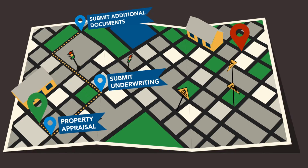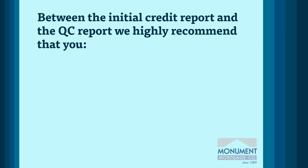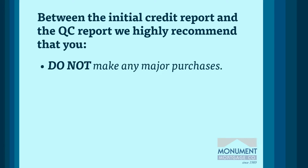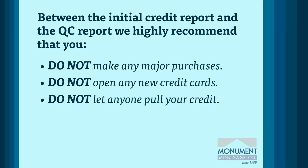There are a few application areas that can create bumps in the road to home financing. They are your credit, employment, and asset history. Your credit report is ordered at the beginning of the mortgage application process and again right before closing for quality control or QC purposes. Between the initial credit report and the QC report, we highly recommend that you do not make any major purchases, do not open any new credit cards, even if there are offers for free financing, do not let anyone pull your credit.